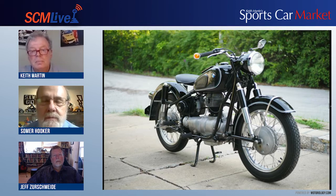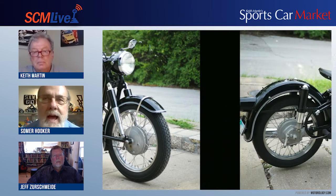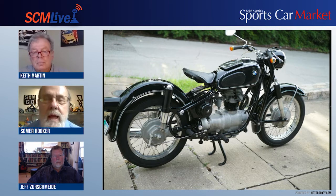The BMW R27 was the last of the singles that BMW manufactured themselves. These were bikes for the population to ride around town. It had an upgrade from previous ones because it had an isolated suspension. Typically, I sold one of these last year for $5,000. This one sold for $18,000.